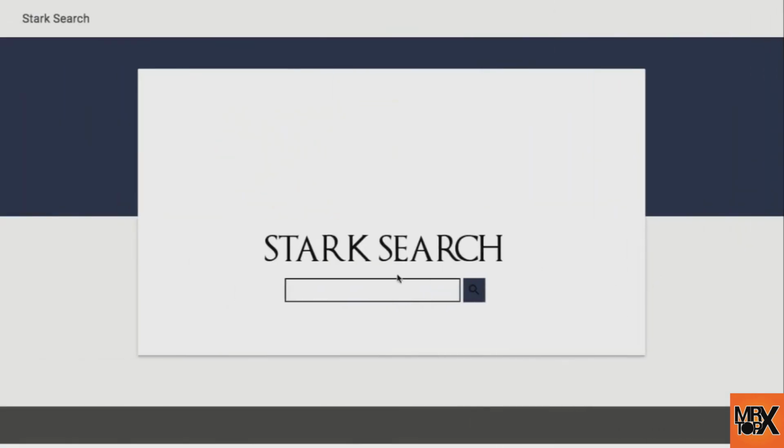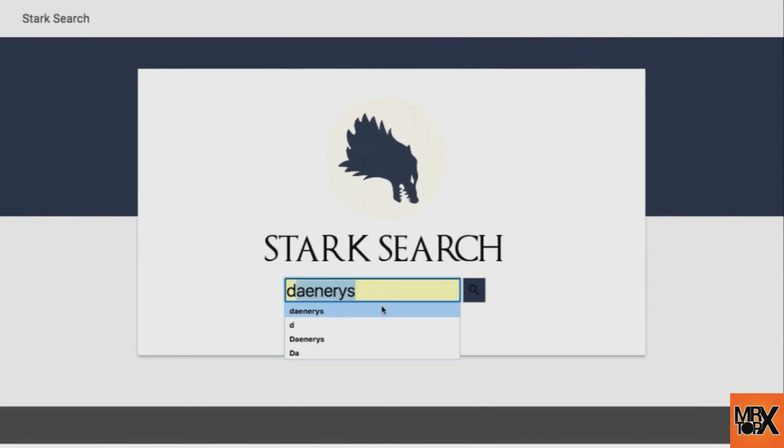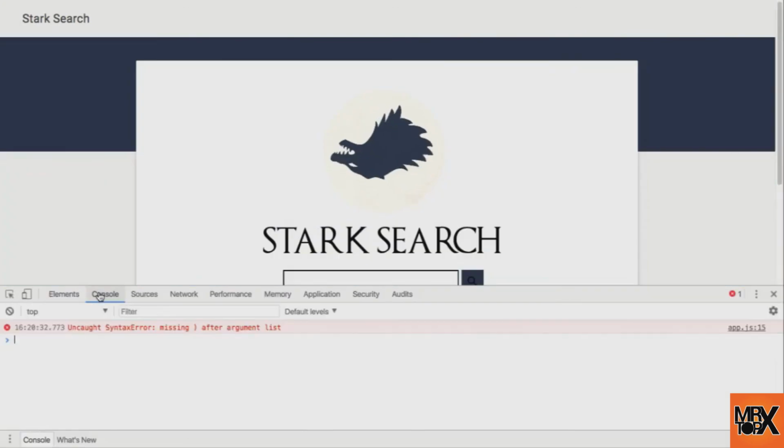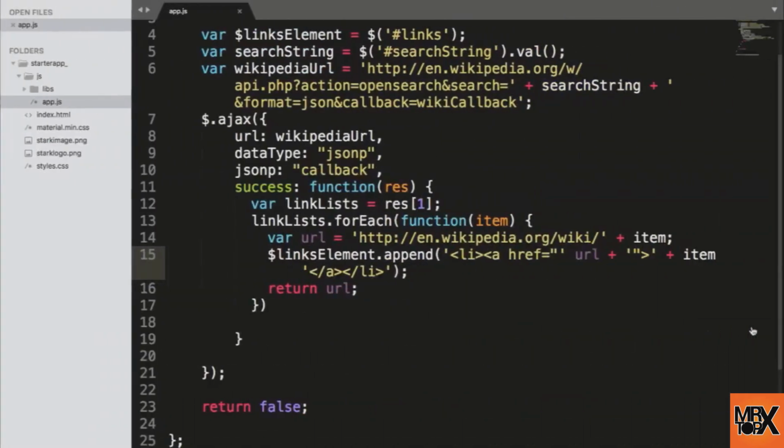So we'll refresh the page, type in something we've put in before, and then we're getting nothing. Okay, so let's go to our developer tools and look inside the console. And now we see we're getting this error, uncaught syntax error, on line 15. We don't really know what this means, so let's just go back and look at line 15, which is right here.